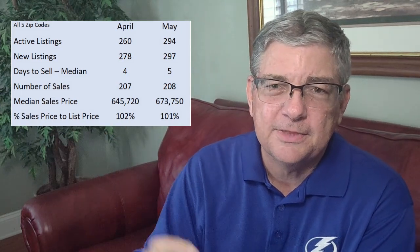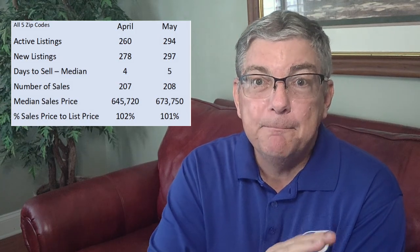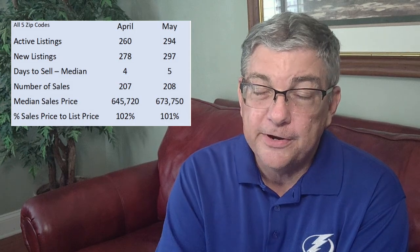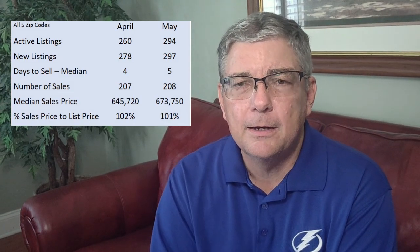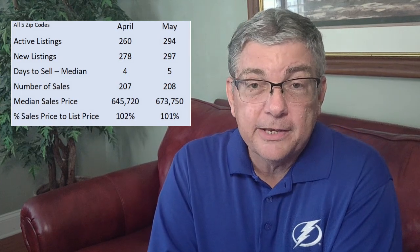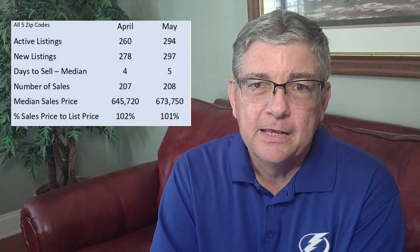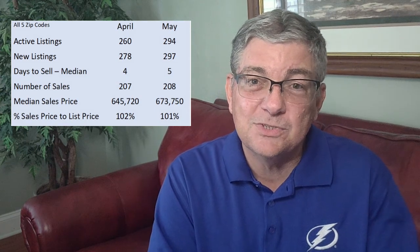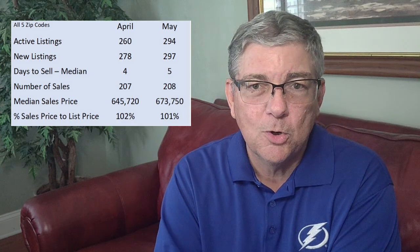But take a look at this. Days to sell. We're still very fast. The median days to sell is 5. Still very quick. And I'll talk about that in a second, right? Very quick to sell. Well, how about sales? Sales is holding even at 208. If we just go back a few months to January, there were 177 sales. Now we're up to 208.